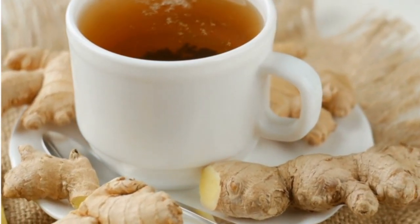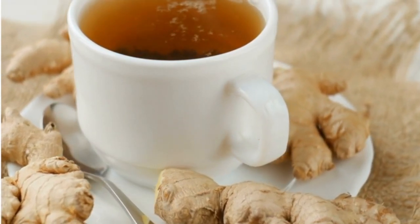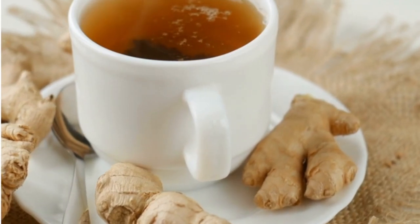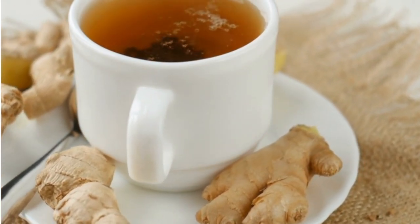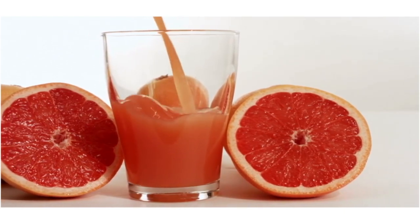Grapefruit juice. These are the things that help you, y'all. So, going back to what I said in the last video, if you're drinking grapefruit juice, check with your healthcare provider if you are on different medications, because grapefruit juice can affect how those medications function. It can decrease the effectiveness of some medications. So make sure you check with your doctor if you're drinking grapefruit juice.